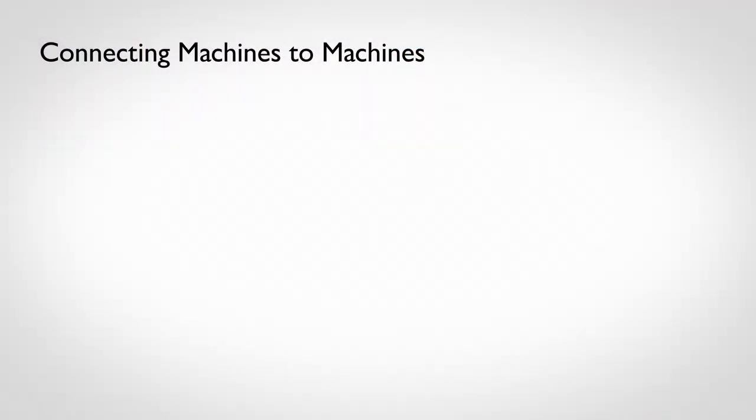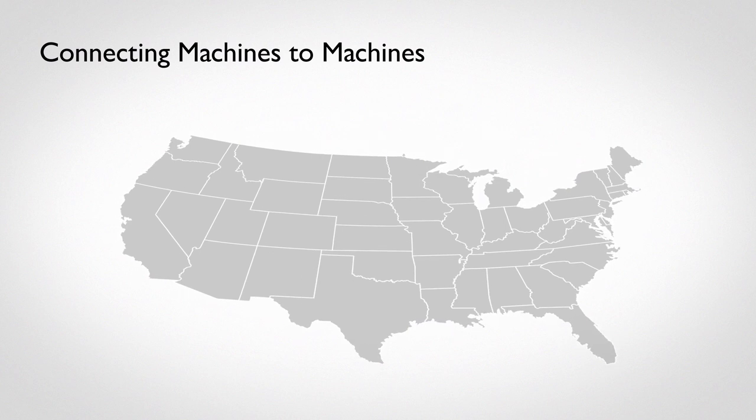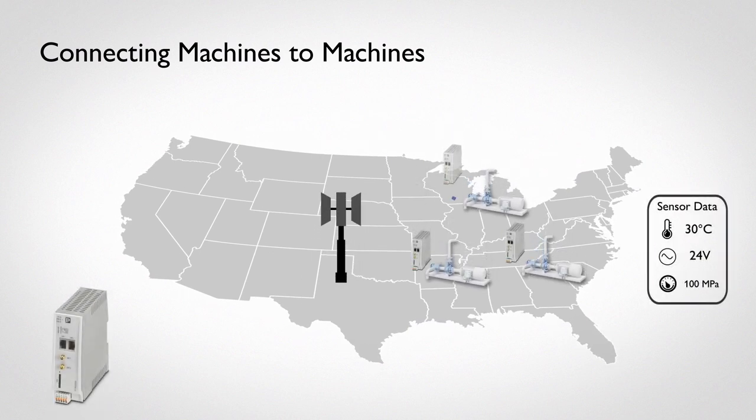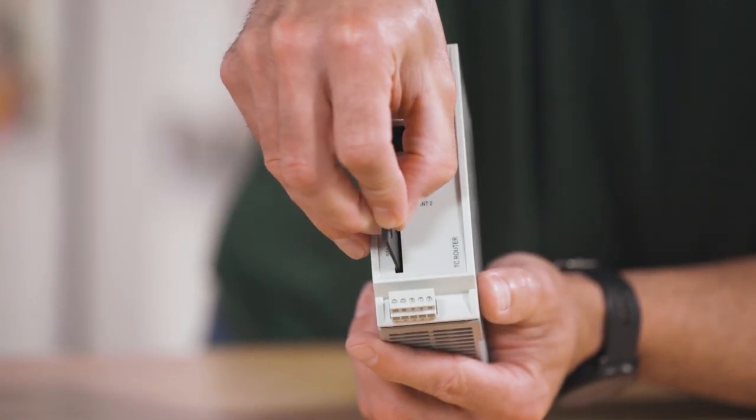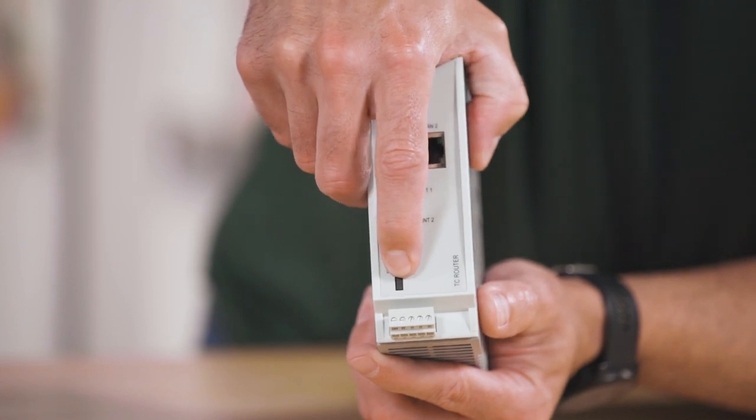Cellular routers are devices that allow users to connect to the internet or establish VPN connections via a cellular network. Here's an example of a classic machine-to-machine application where the sensor data is being transmitted to another machine. Now, just like your cell phone, a cellular router will have a SIM card inside it. That allows you to establish a connection to a cell tower via a cellular provider.